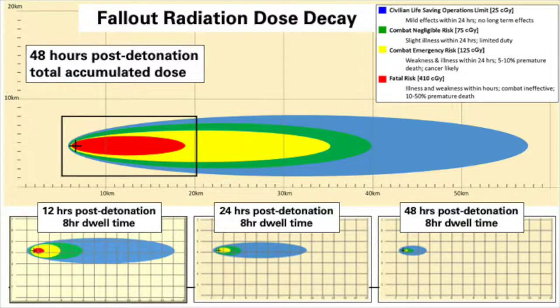That looks pretty bad. But if you look down at the bottom left graph, that is 12 hours, showing up 12 hours after detonation. So the bomb goes off, 12 hours later I show up, and I stand in place out in the open for 8 hours. Now that graph all fits in the black box up on the top graph. Right, so it's shrunk considerably if I'm only there for 8 hours, right? You see I have just about a kilometer long red there in the bottom left, from left to right, and a little less than half a kilometer north and south, all right? So really, at that point, you can see, wow, that's not that bad, and that's standing in place for 8 hours out in the open.